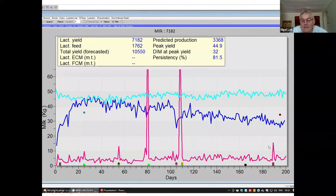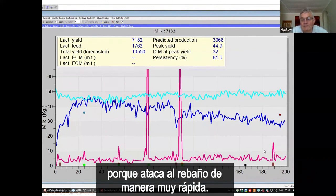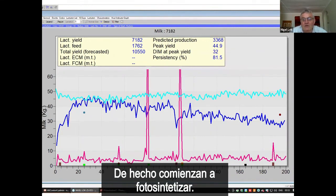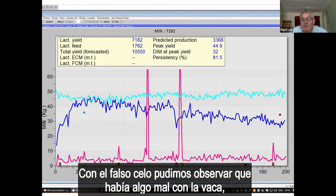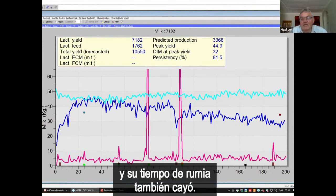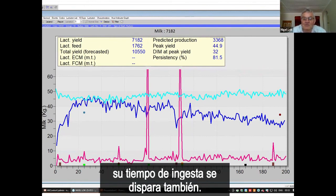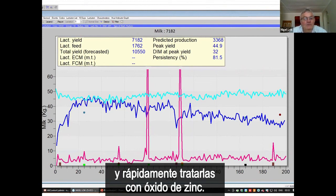So you can see these cows, we picked this up the day after the event happened, because it hits your herd very fast. The cows become very uncomfortable. They actually start photosensitizing. So that was a false heat that she showed. With the false heat, I could see that there was something else wrong with the cow, because their chewing time dropped and their rumination time dropped as well. You remember I said that if a cow's in heat, the chewing time shoots up. So we were able to get these cows out and treat the whole herd with zinc oxide quite quickly.